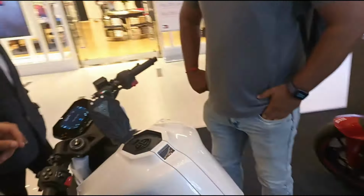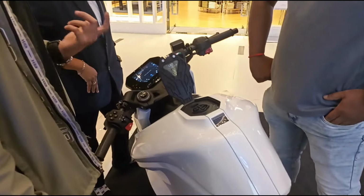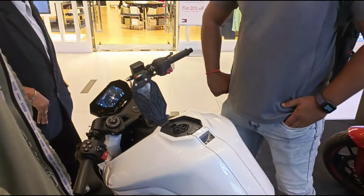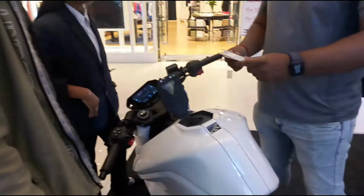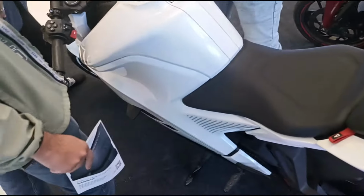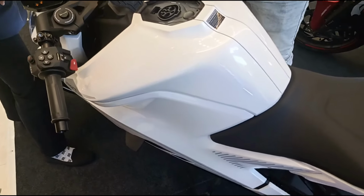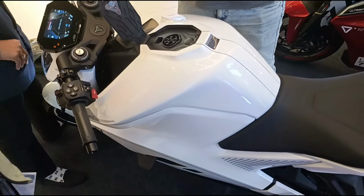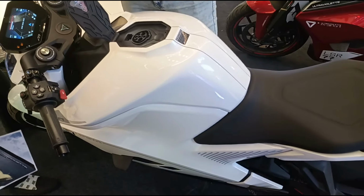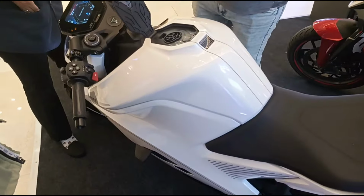Each of these has a different battery. On the one variant, you get around 211 kilometers. On the other, you get around 320. What's the charging time? The standard charger takes around 8 hours and the fast charger takes around 3 and a half hours. The top and bottom variants differ only in the charger. Service is once in 5,000 kilometers or once in 6 months.